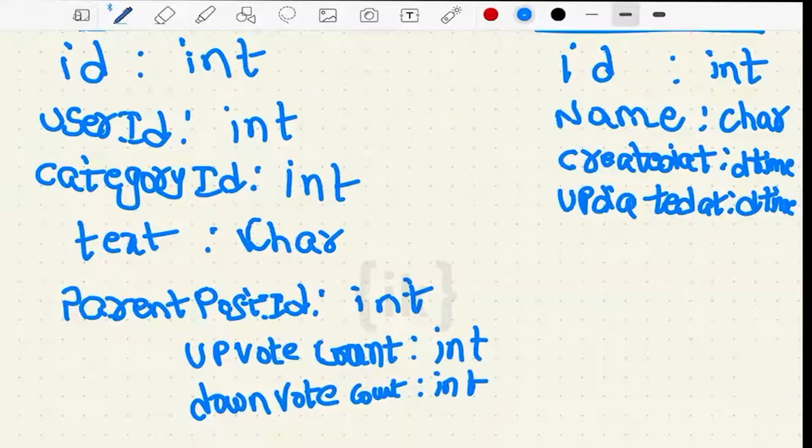Then how frequently are we going to update the cache? Whenever a new post or new feedback or new update is added, we can do a write-through cache, like first update the cache and then the database. That way it would be faster.